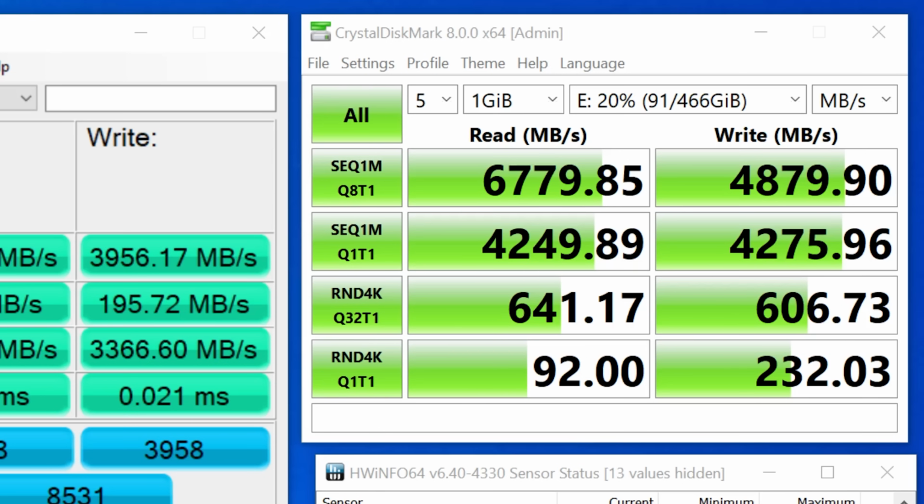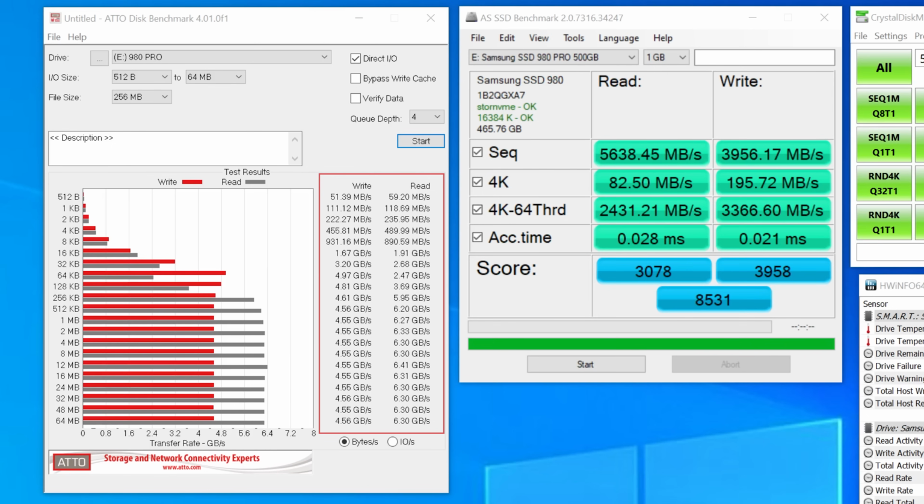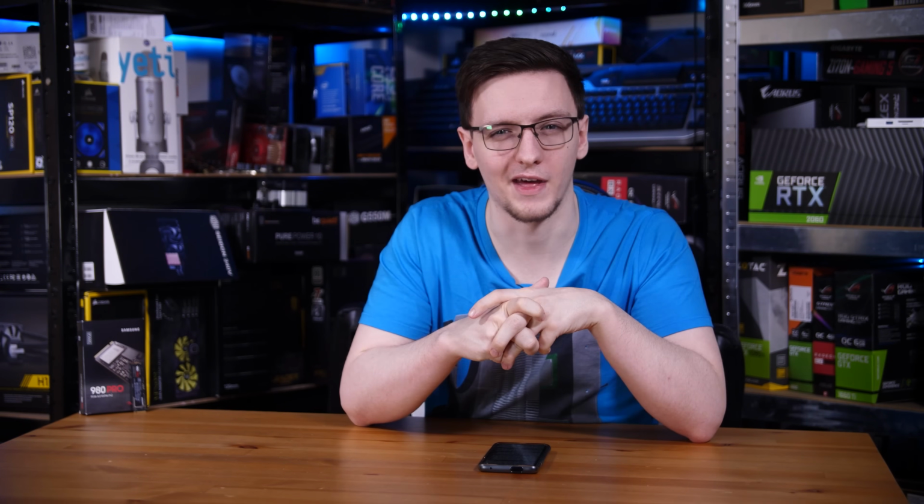The thing is though, if you look at the ATTO numbers, that's not quite as impressive. It maxes out at 4.5 gigabytes per second in writes and 6.3 gigabytes per second in reads with a queue depth of 4, which isn't quite as good as they claimed it to be, and in an SSD, again, it also doesn't get all that close.